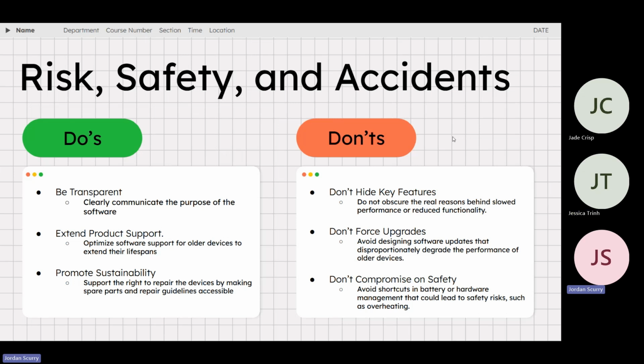Don'ts. Don't hide key features. Do not obscure real reasons behind slowed performance or reduced functionality. Don't force upgrades. Avoid designing software updates that disproportionately degrade the performance of older devices. Don't compromise on safety. Avoid shortcuts in batteries or hardware management that could easily lead to safety risks, such as overheating.